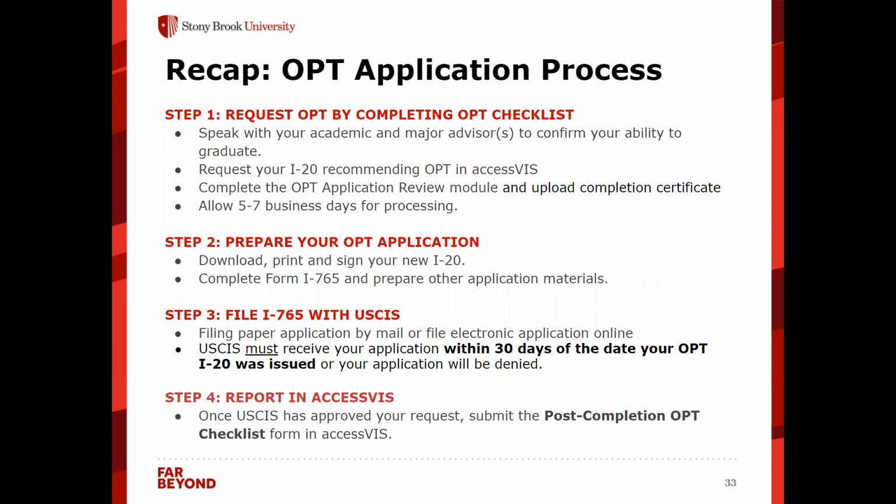So just to recap and finish up before we get to any questions, for the OPT process, the first step would be to complete the OPT checklist. You'll speak to your academic and major advisors to confirm your graduation. Then you can put in your request for OPT in accessVIS.